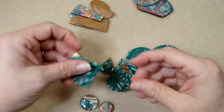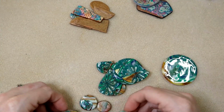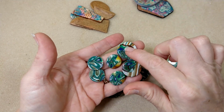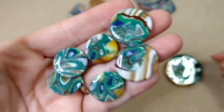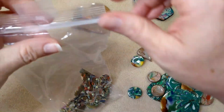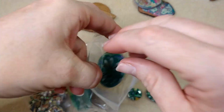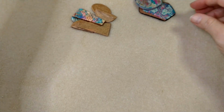Absolutely gorgeous. Here's another piece that could be used for a pendant. And then we have some of the smaller ones that you could make stud earrings out of, or you could drill them and use them for charms. So, so pretty. So let me put these in here. I don't really have to do this right now, but I'm just trying to keep everything organized. I am not the most organized person lately, and I need to be.